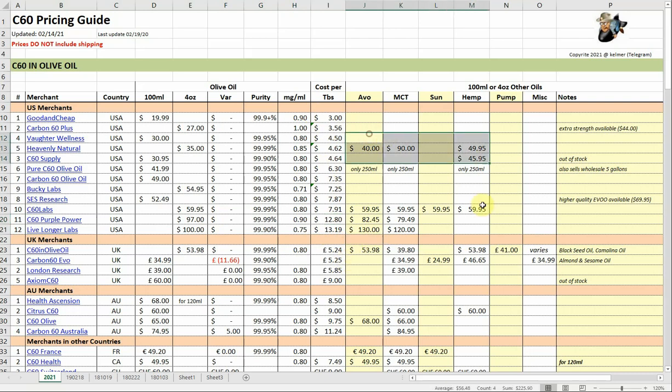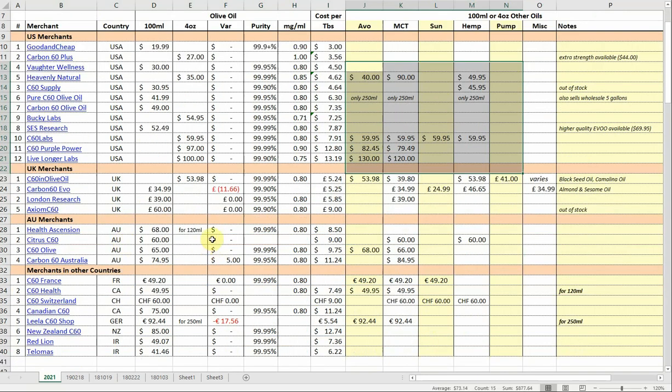Okay, so basically that's it. Those are the prices, and these are the different other oils that they offer. If you see a price here, that's for the other oils. Now, one of the things I try to do with the price guide is, because I get contacted every now and then by people looking to buy C60, I just send them this list.